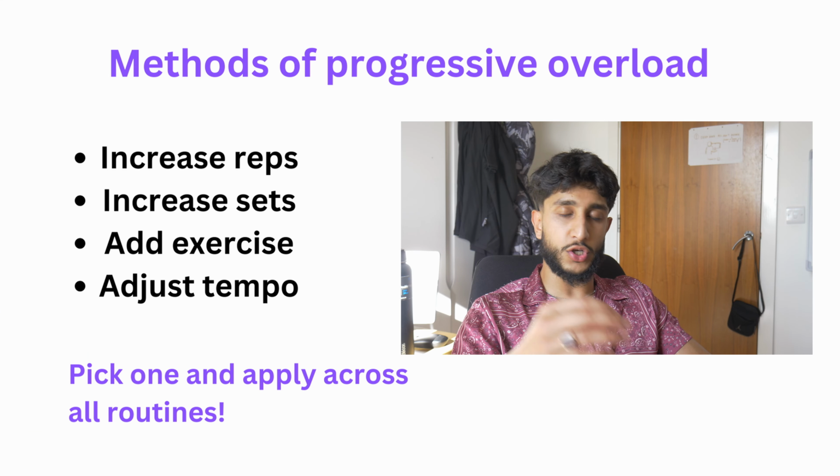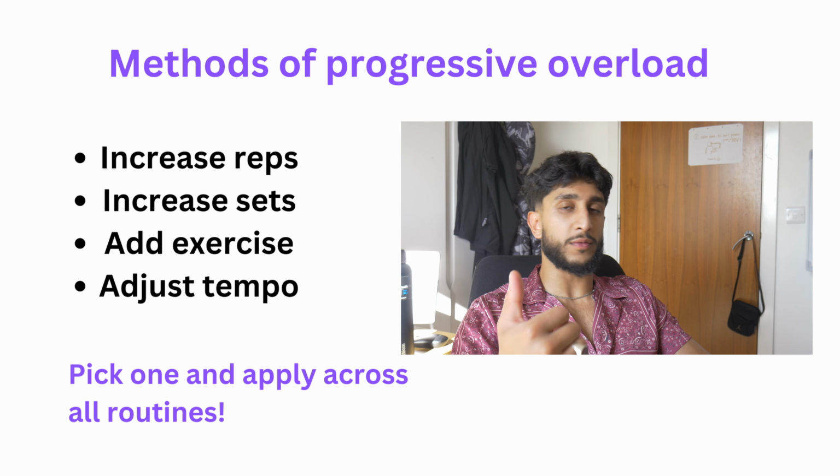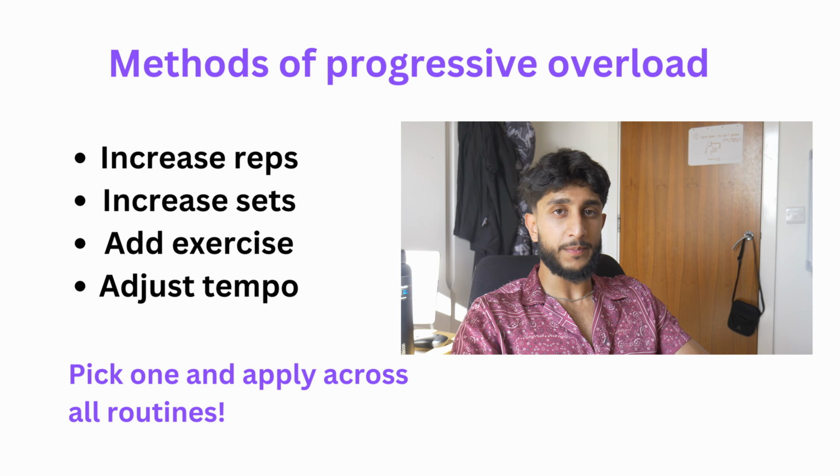It's very simple. So every single week, you want to increase the challenges of your exercise, and mainly the compound lifts as well. So they're your multi-joint, heavy movement exercises like your squats, bench press, pull-ups, dips, all that kind of stuff. Now there's a couple of things you can do. You can either increase the reps. So for example, go from 10 to 11 to 12 throughout the weeks. You can increase the sets.